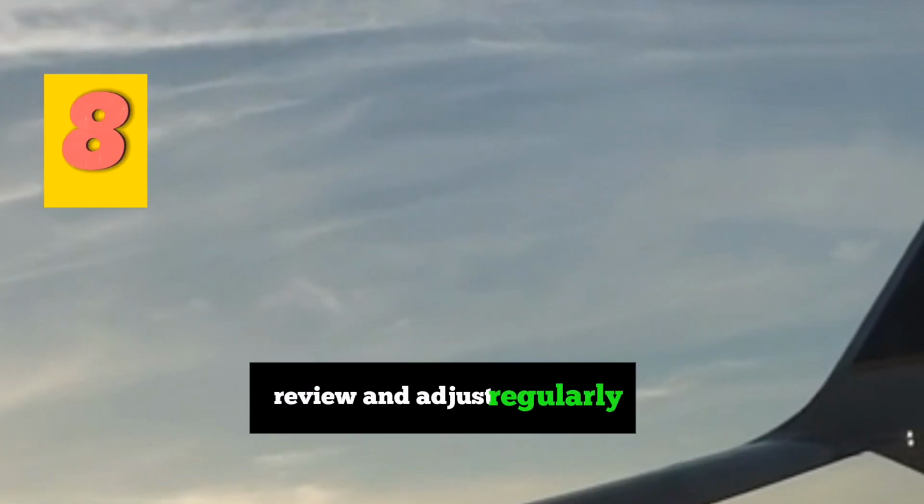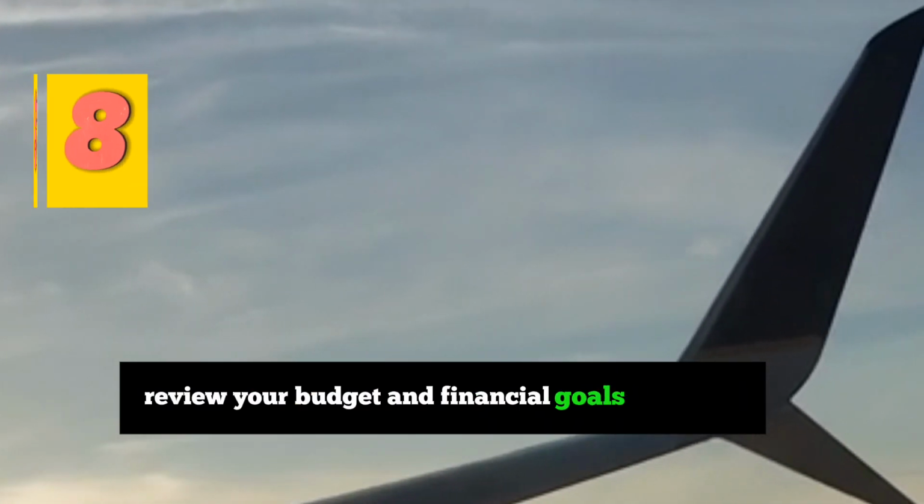Review and adjust regularly. Review your budget and financial goals regularly to ensure that they are aligning with your current needs and circumstances. Make adjustments as necessary.